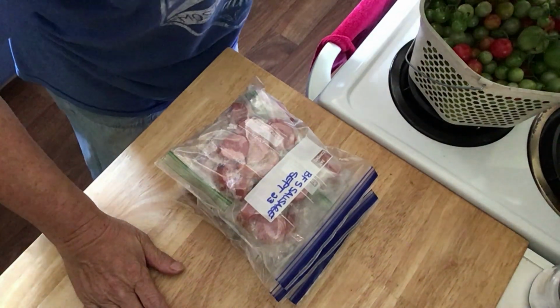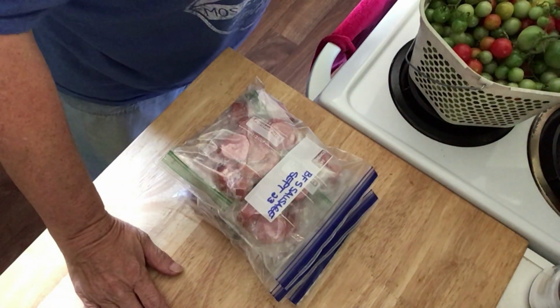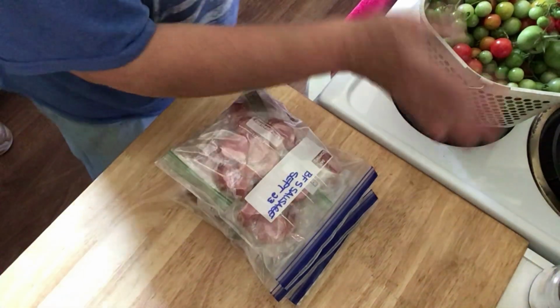And I found some peppers from my garden in the fridge that I somehow had overlooked. I don't know if you can see them. So I'm going to cut those up and get them into the freezer.